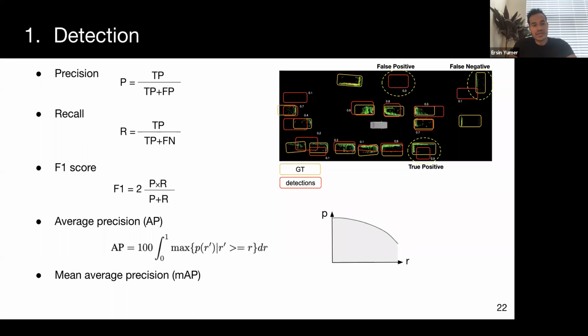If such an association is possible, the predicted bounding box is considered a true positive, right? If a detected bounding box is not matched by a label, it's considered a false positive. Similarly, a bounding box label with no associated detection is considered a false negative. Bounding boxes with low confidence score that do not have enough overlap with a ground truth object are called true negatives. Two main metrics that are calculated using these definitions are precision and recall.